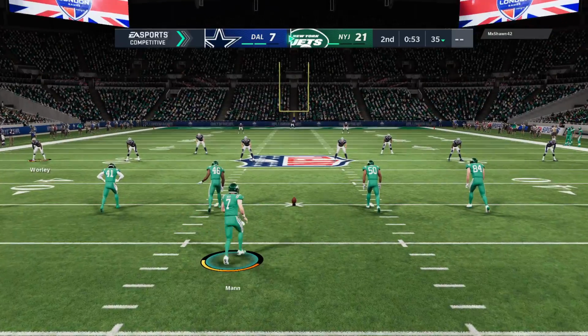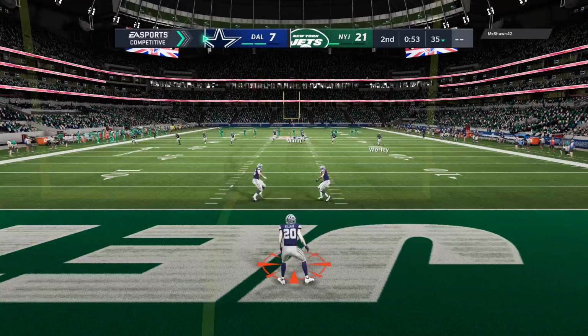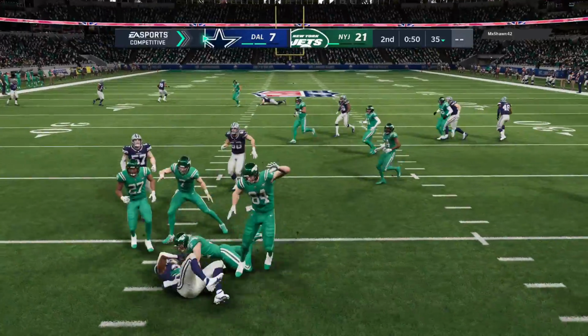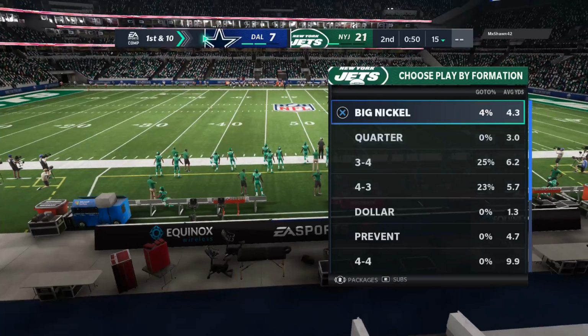Set now to kick this one away, and off it goes. Takes this about 5 yards deep. And the decision to bring it out, not a good one, as he's tackled at the 15.